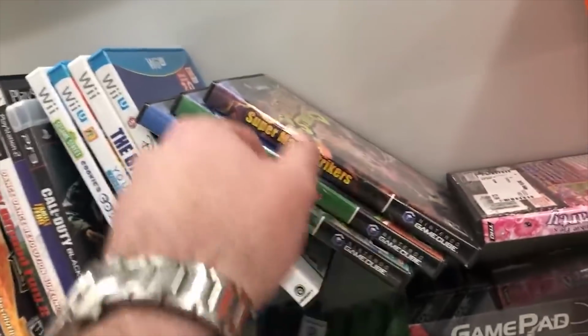Number 8. Moving right along, our number 8 favorite game hunting find of the year has got to be the Mario Sports GameCube games that we found all together, all CIB. This is so cool. We found Mario Strikers, Mario Baseball, and Mario Power Tennis.